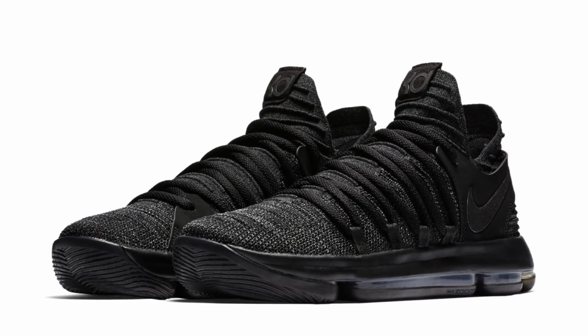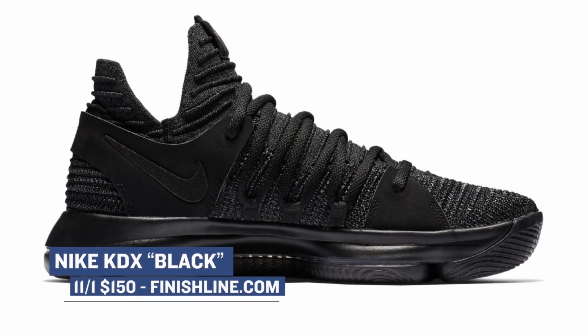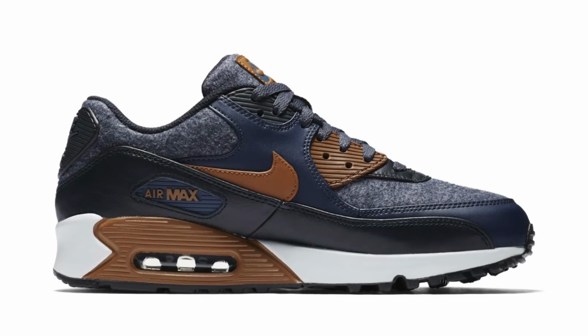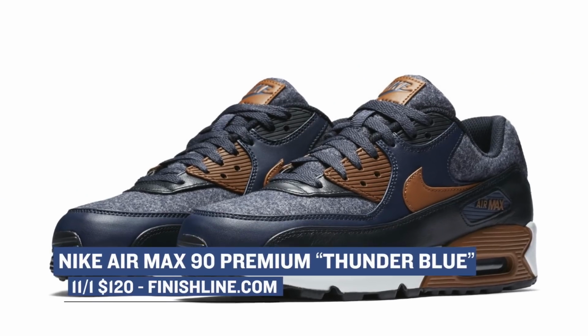If you're more of a basketball player type than a trainer type, then the Nike KD10 dropped today in black. This is one of the more slick colorways we have seen in the shoe so far, and those will cost you $150. For those in love with Nike sportswear, there are actually two Air Max dropping in Thunder Blue. These look really nice. The colors on these really pop, and I'm going to say it's one of the better colorways of the shoes that we've seen so far in 2017. For those looking to pick up the 97, those will cost you $170, whereas if you want to grab the Air Max 90, well, those are going to cost you $120.